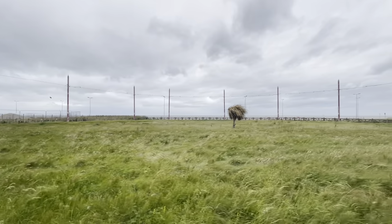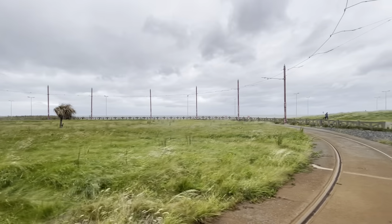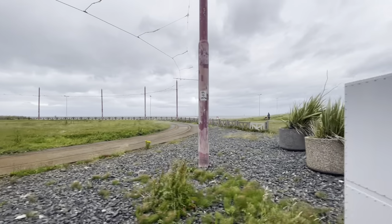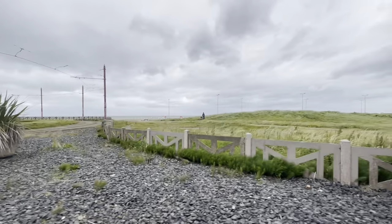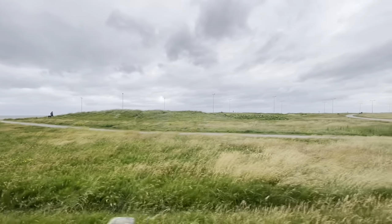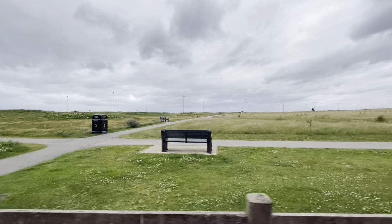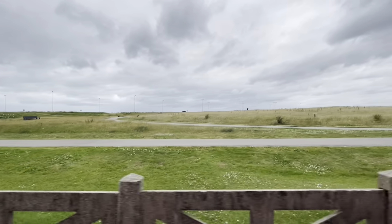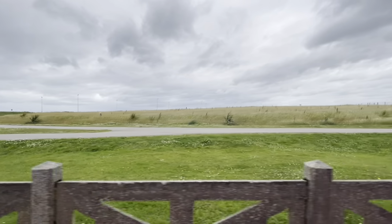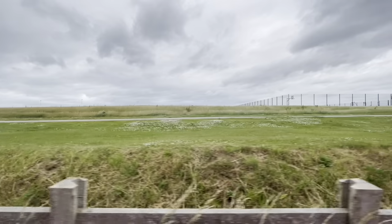I think this is where some of the heritage trams turn around, you know, when they do the little loop there. So if you go on a heritage tram, you might have turned around there. Yeah, we're just going past Anchor's Home Park now. This is Anchor's Home Park, and this was all redone when they did the seawall.